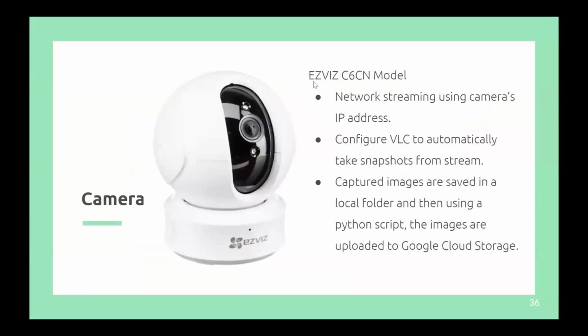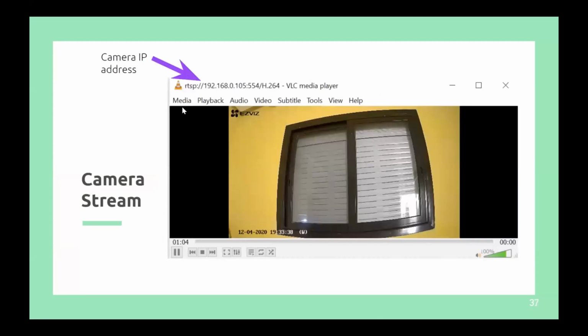So this is the camera model we're using. It's EasyViz C6CN, and we access the streaming of the camera using network streaming by the camera's IP address. So this is a screenshot of what it looks like, and this is the IP address of the camera.